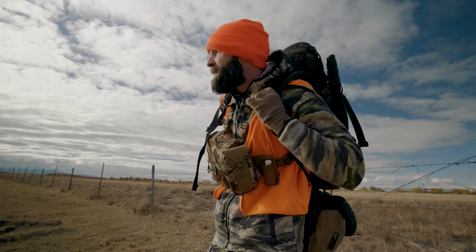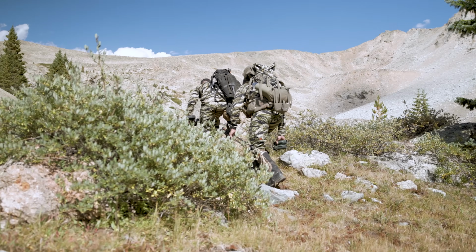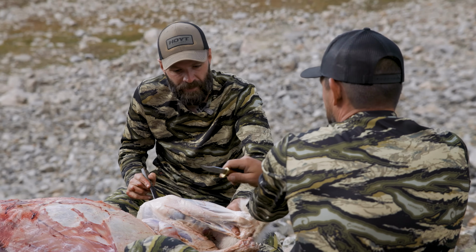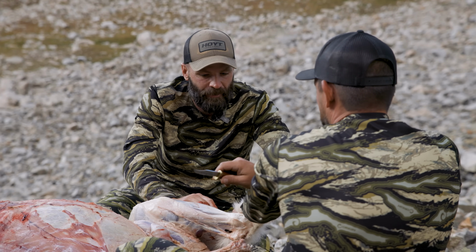I don't necessarily think that it's more effective than Kuiu's patterns or Sitka's patterns. The science around camo patterns is just a little bit overblown. As long as it breaks your outline a bit, I think it's doing its job. Outside of that, it's personal preference. I like the look of it. I think Kip did a great job. I think he's the one who put this together. I think it's a cool pattern.